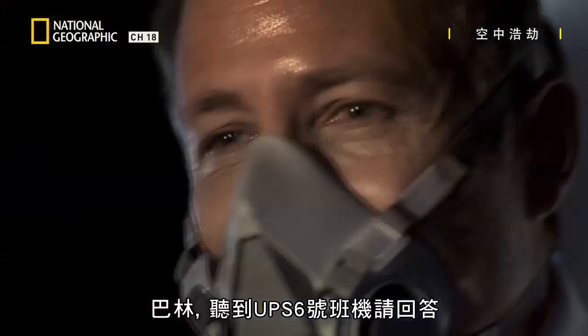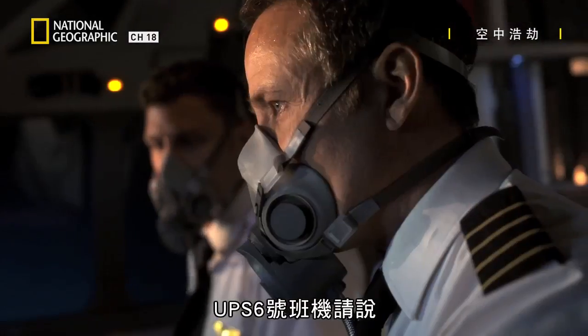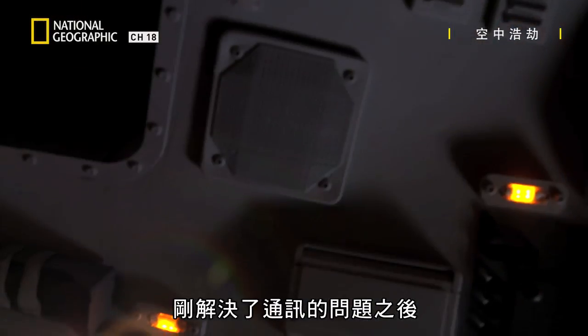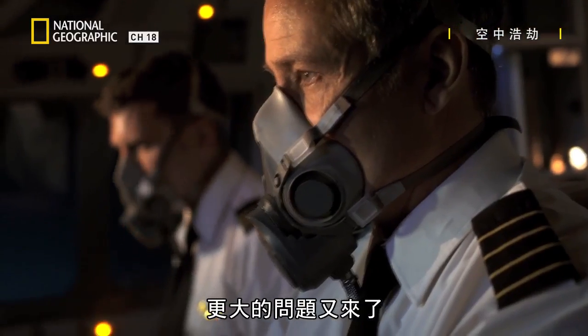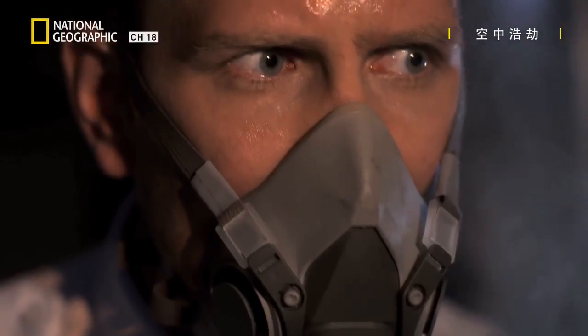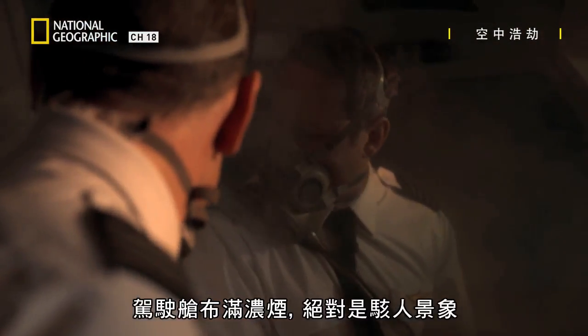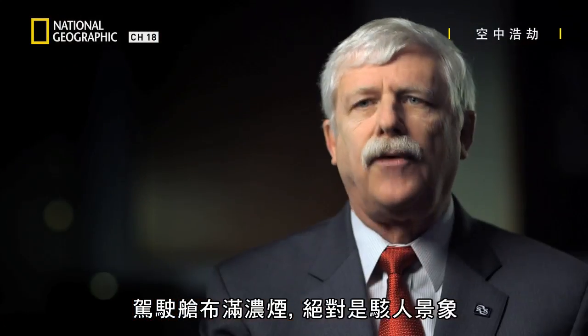Bahrain, do you read UPS 6? UPS 6, go ahead, sir. Just as the communication problem is solved, a much bigger one drifts in. Smoke. A cockpit full of smoke is an absolutely terrifying condition.